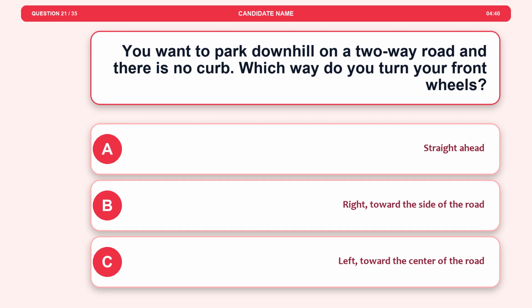Question 21. You want to park downhill on a two-way road and there is no curb. Which way do you turn your front wheels? Option A. Straight ahead. Option B. Right, toward the side of the road. Option C. Left, toward the center of the road.